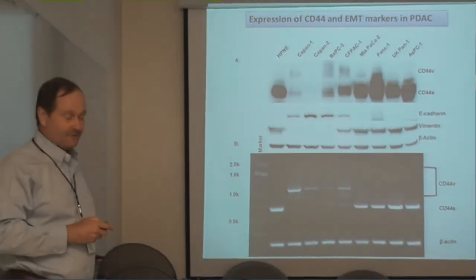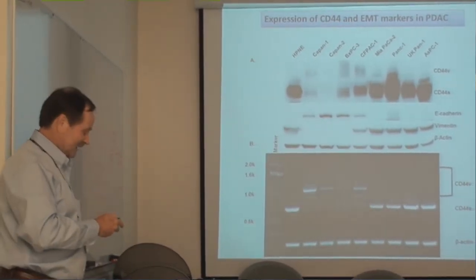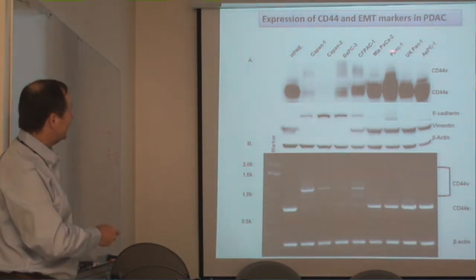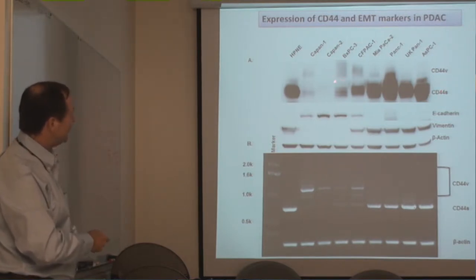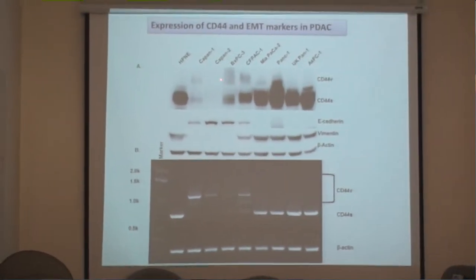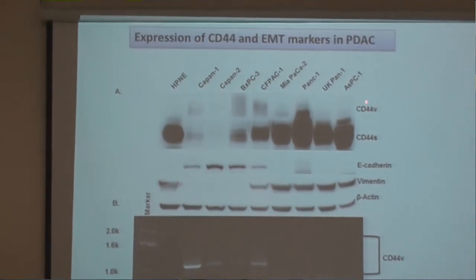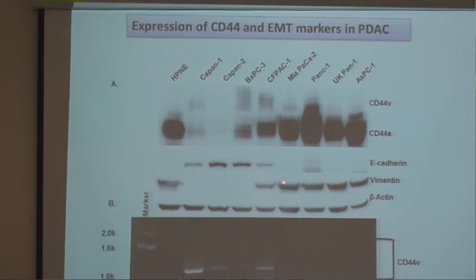So now some actual data from the lab. What I've listed here are several cell lines. This is a Western blot showing CD44 standard and some CD44 variants. This is probably a variant. These are variants up here. But what we do know is that mesenchymal cells that have undergone an EMT express the mesenchymal marker vimentin. So these cells look mesenchymal-like.